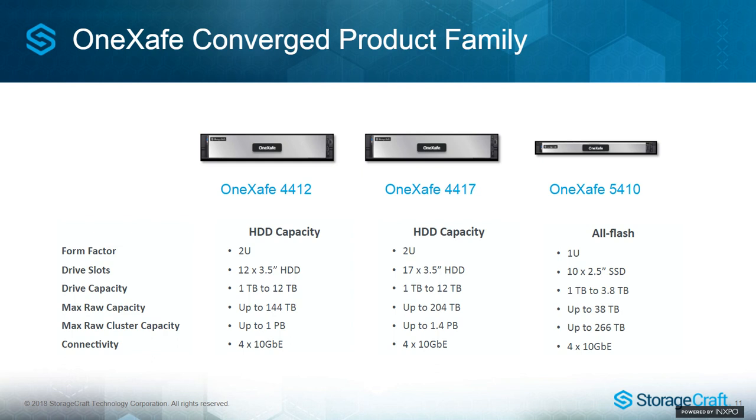There's a question here, what is the starting price of OneSafe? Well, we actually have a unique model here at StorageCraft, in that we allow you to bring your own drives or your own SSDs if you'd like, and use that with the OneSafe models. Now on the SSDs, there's a compatibility list. There's also the opportunity for you to use different hard drives in either 8, 10, 12 terabyte capacities for the other OneSafe models. So having said that, the starting price point for the 4412 is actually $13,995, and the starting price point of the 5410 is $29,995.